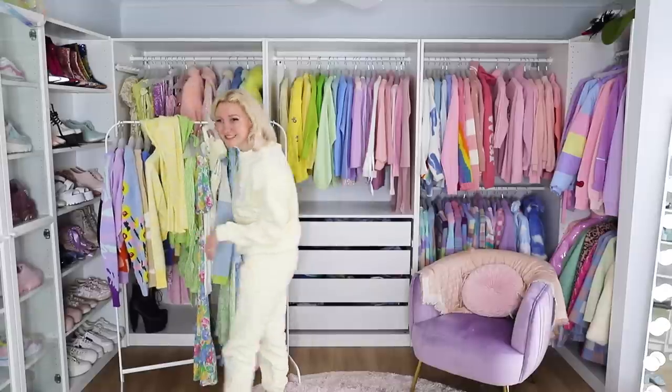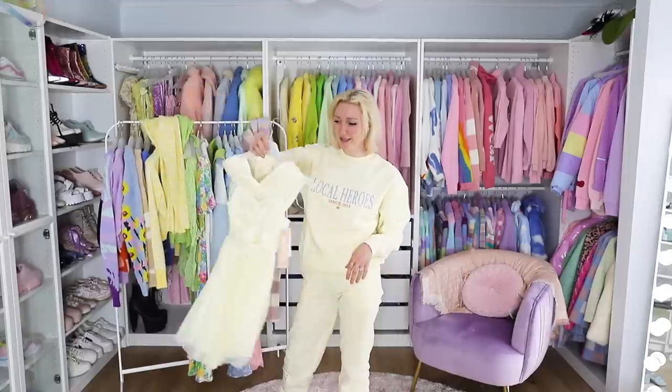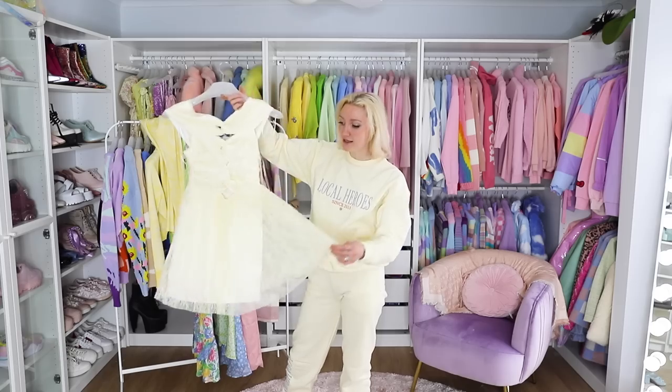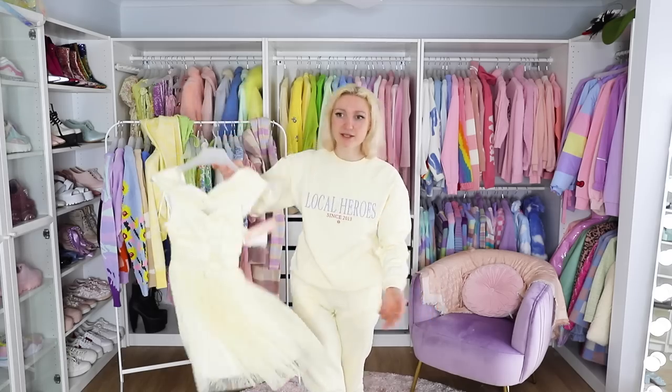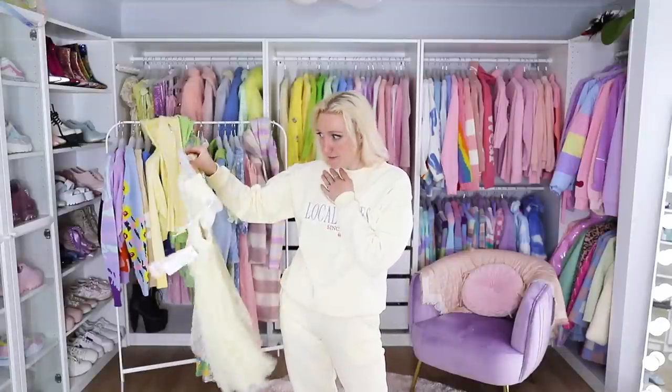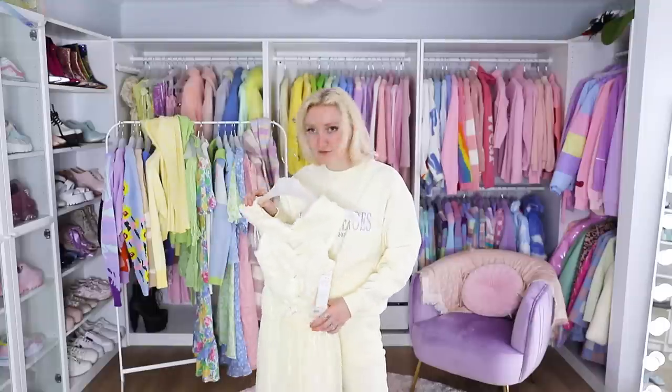Oh, next up we have a dress by a designer called Alice McCall. Now, Alice McCall is an Australian designer, but I believe she's quite big overseas too. I've never bought anything from Alice McCall because it's very expensive. I think that this was $400 or $500 or something like that.